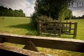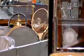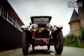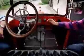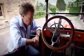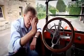Jeremy and I were beginning to believe we'd never find the first car with what we'd now call conventional controls. But then we stumbled on this. The Cadillac Type 53 from 1916. Look! A handbrake and a gear lever in the middle of the car and 3 pedals in the right order. And better still, no starting handle, no broken wrists. This was the first car to come with one of these.